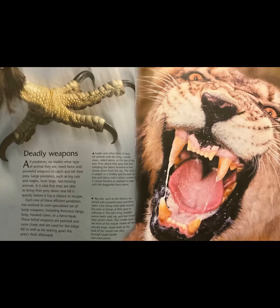Deadly weapons. All predators, no matter what type of animal they are, need fierce and powerful weapons to catch and kill their prey. Large predators such as big cats and eagles hunt large, fast-moving animals. It is vital that they are able to bring their prey down and kill it quickly before it has a chance to escape. Each one of these effective predators has evolved a specialized set of body weapons, including ferocious fangs, long, hooked claws, or a fierce beak. These lethal weapons are pointed and razor sharp and are used for the initial kill as well as for tearing apart the prey's flesh afterward.